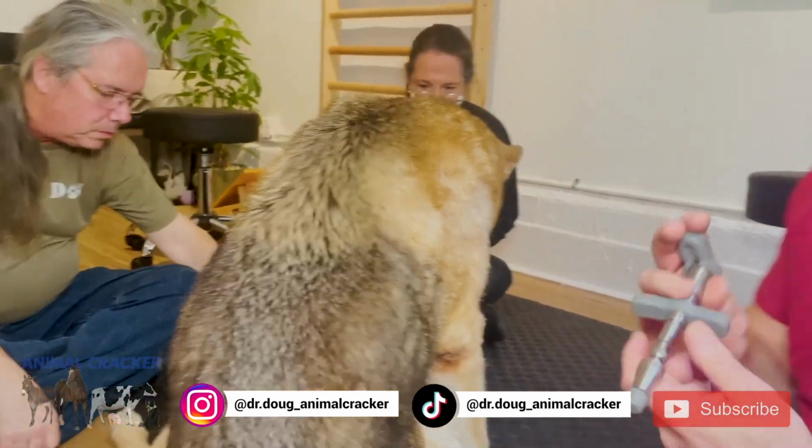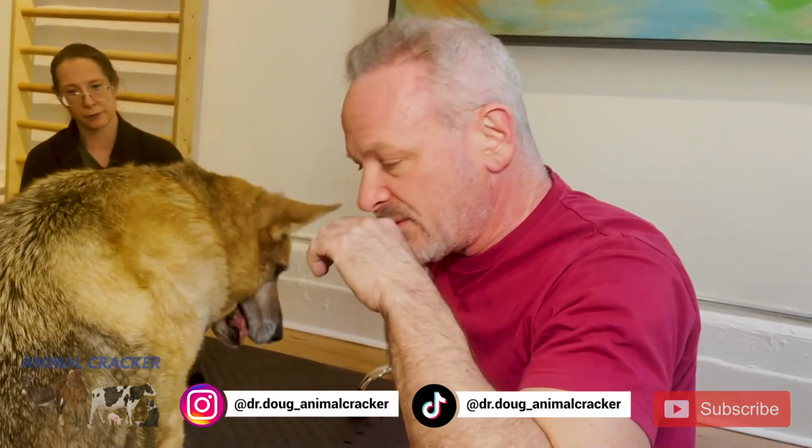So this is an adjusting instrument, and it pushes like a millimeter at a time, sometimes two millimeters. So it's gentle, but stronger than you think.